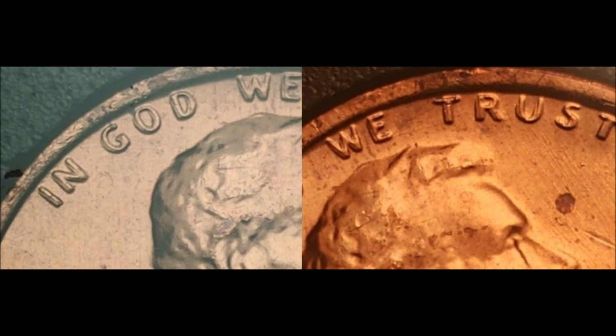Again, coins like this are a staple in roll hunting efforts. If you're roll hunting and you're looking to just segregate zinc, Lincoln cents, and copper, but fail to even check for some of the varieties, you're really going to short sell your ability to make a profit on these. All right, so keep an eye out for coins that look like this.